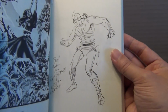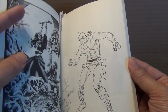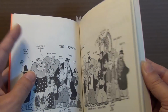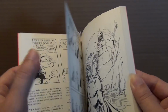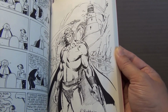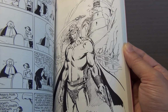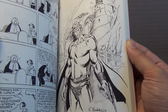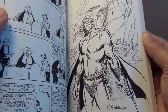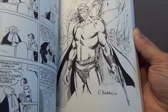There's also a lot of sketches, as you can see, specifically made, I think, for this brochure. Here's a Murphy Anderson. And then look at this one, Buckler. I think this is before he made it big. I'm not that well versed on Rick Buckler, but I believe he didn't make it to Marvel until after 1972. So this is one of his early fanboy drawings.